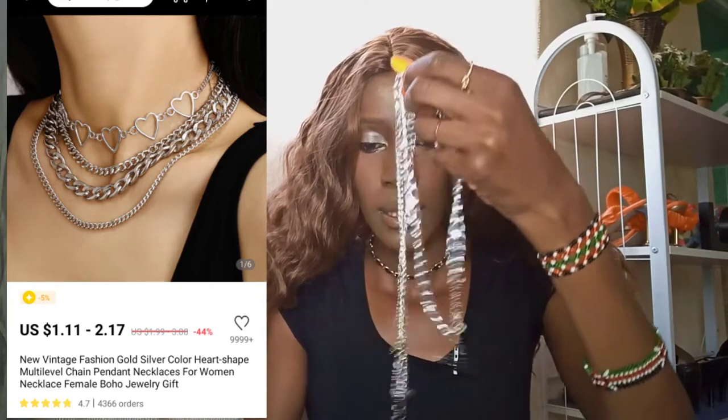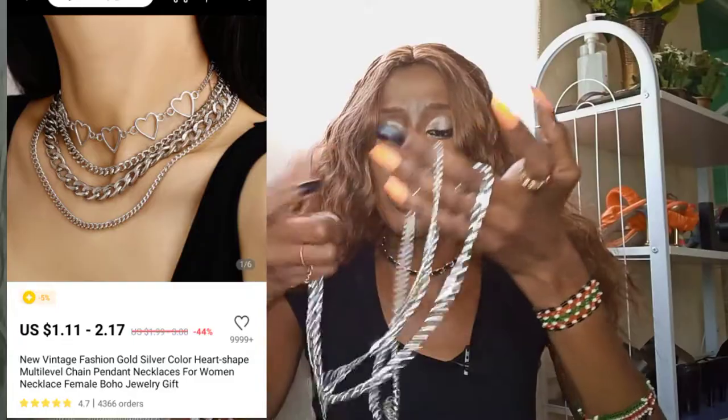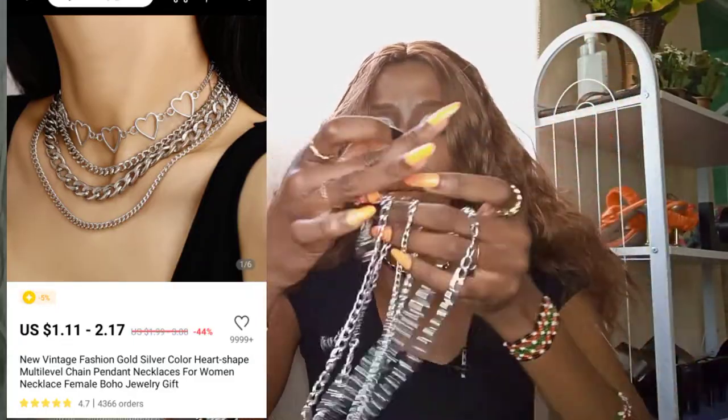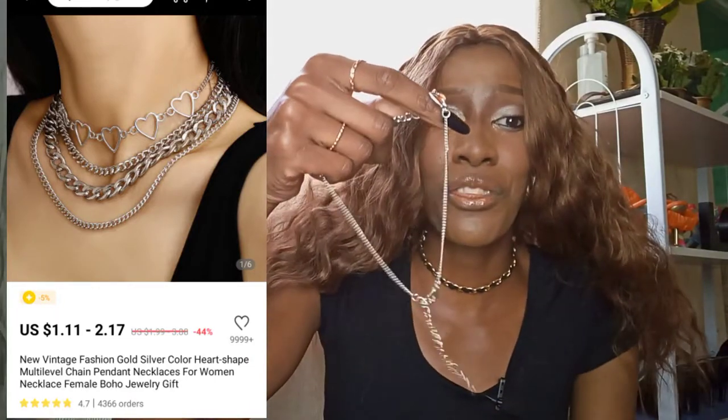I can barely get it out of the packaging. How was I going to try them on? I hope this one is one, because it's not one. I thought it would be one. So they're like 1, 2, 3, 4 chains. And as I can see, this one is so thin.